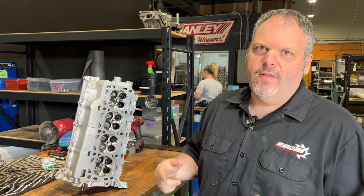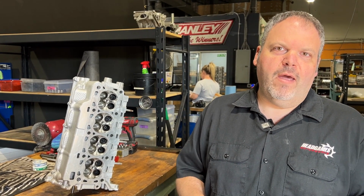Now we're going to get a guides valve job. We're going to put the GSC Power Division valves and spring kit in it, and I think that we're going to be good to go here.